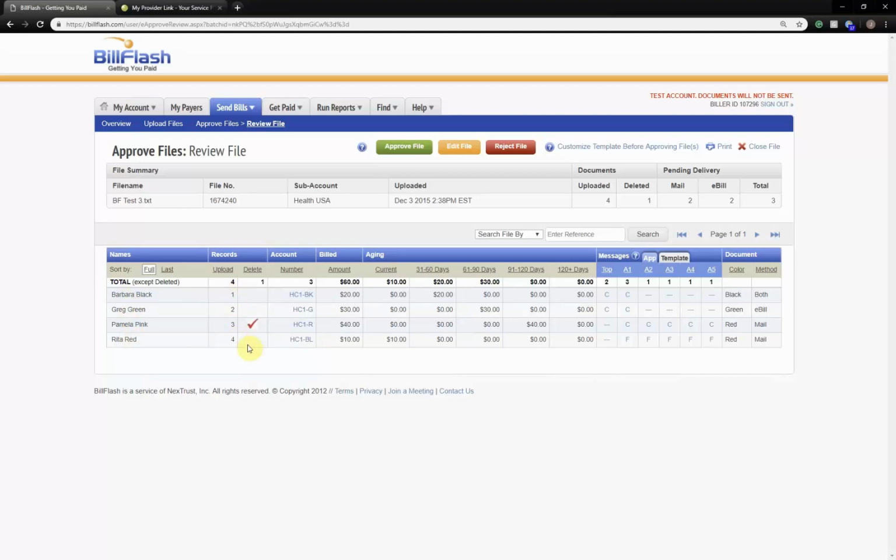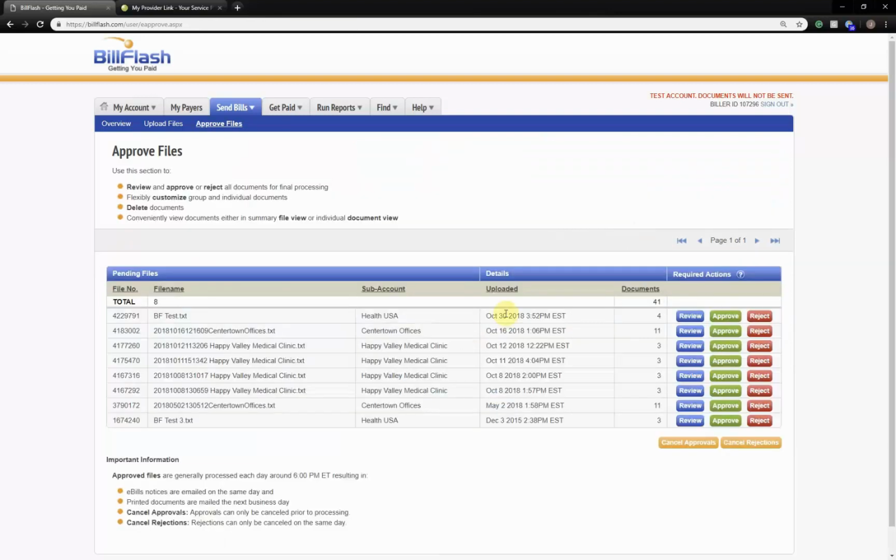I get their upload record, their account number, the amount that they're being billed, any aging is going to show up right here. I can even hover over and view the messages that are being printed on the statements, the color of the statement, and the delivery method, whether it's both e-bill or mail. But not only do I get to view these things, if you're like me and you like to have a little more control over things, then you can actually come in here and edit them and make a few changes.